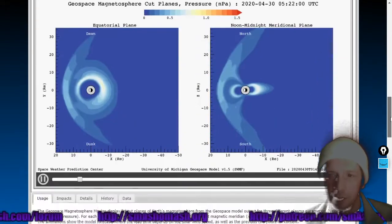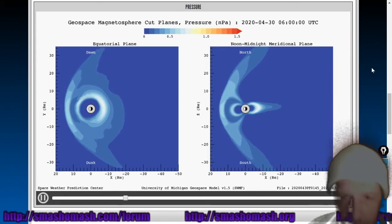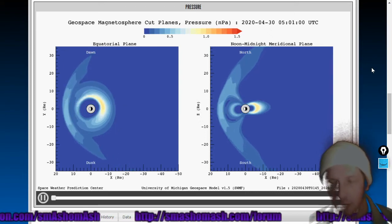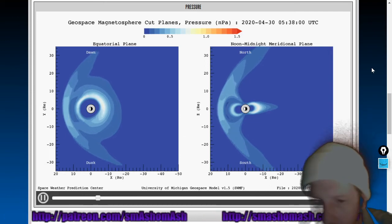And here you see the magnetosphere movie. It's 4 hours of data, and frankly I'm surprised that there's this much pressure in the magnetosphere, and we are expecting a significant electron storm. Since that refreshed, I'm going to let that play through.